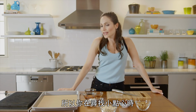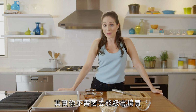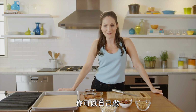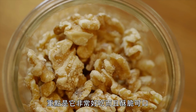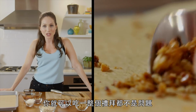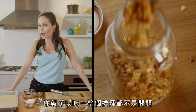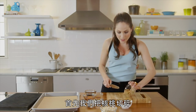So you're on the go and you're looking for a healthy snack. Well, you don't need to go to the supermarket to pick it up. You can actually make it yourself. Today we're making a homemade chocolate granola that's decadent, crunchy, delicious, and best of all, you make it once, you store it, and you can eat it all week. So let's get started. First, we're gonna chop up the walnuts.